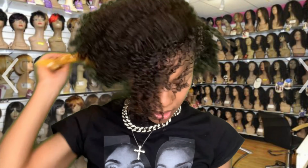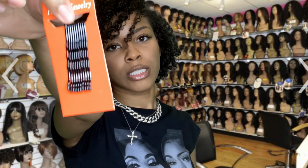It's kind of cute. It's giving. All right, enough of that. So there is a headband with wire in it. Got some bobby pins, very small pack. An edge tamer, edge brush. So it has a comb and it has a brush in.